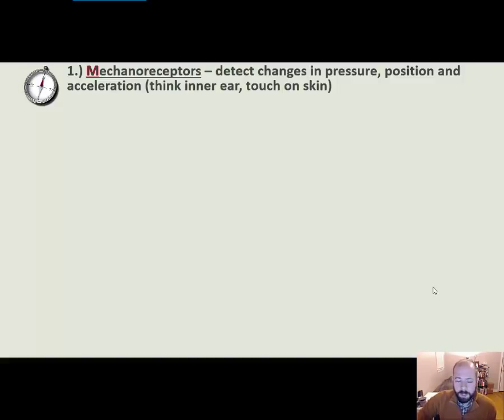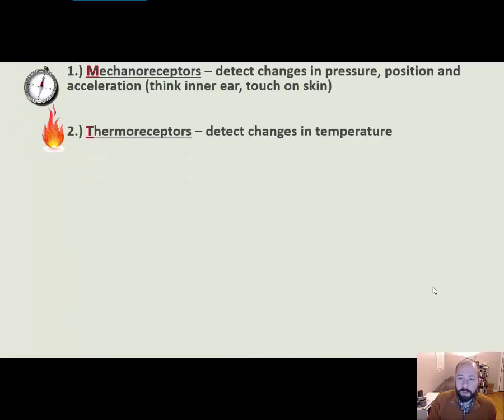Other examples would be your inner ear. So you have little hairs inside a receptor in there that will pick up movement of fluid and send messages to the brain. So anything that picks up some kind of signal through mechanical means is known as a mechanoreceptor. We have thermoreceptors, and those detect changes in temperature. So whether it's hot or cold, they're going to pick up changes in temperature.